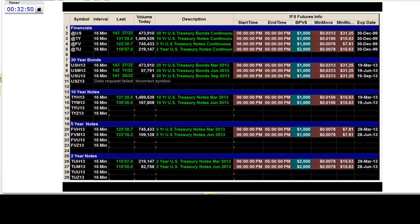So this is a cheat sheet that I use. I trade every market out there. So if trading different contracts freaks you out, just make yourself a cheat sheet like I do. I'm dyslexic, and there's no way that I can keep this all in my head, so I just make a cheat sheet. So this is the 30-year, this is the 10-year note, this is the 5, this is the 2, this is how they trade, this is the volume that's trading them.